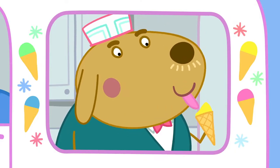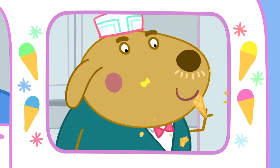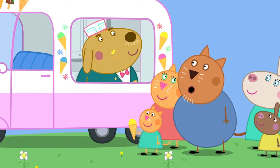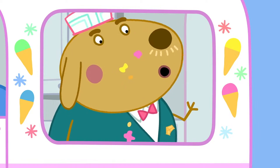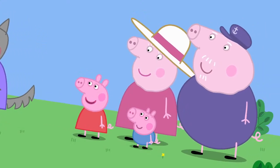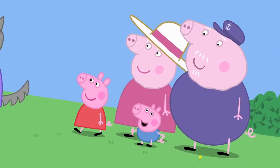It is Mr. Labrador's first day selling ice creams. Oh, it's delicious. Oh, nom, nom, nom, nom. Would you like one? Yes, please. What's the strawberry flavour like? I'd better check. Oh, nom, nom, nom, nom. Ooh, that's nice as well. I want a strawberry ice cream. What do you want, George? Ice cream.